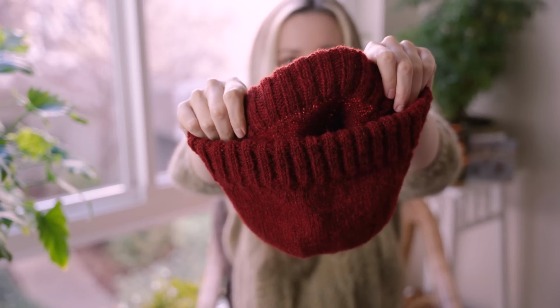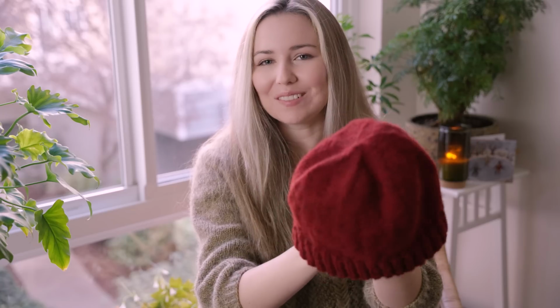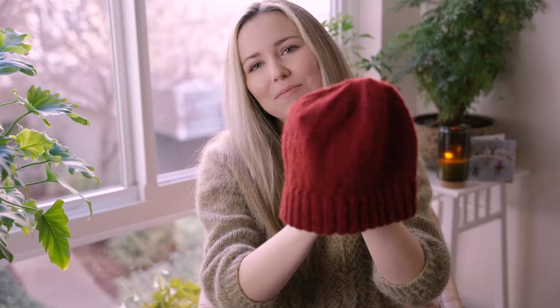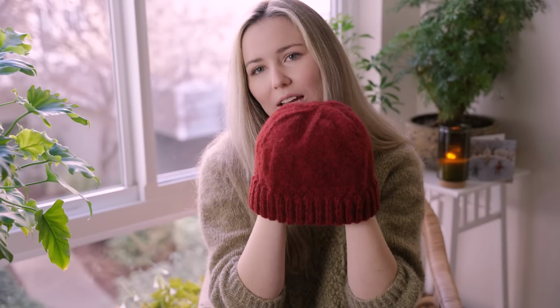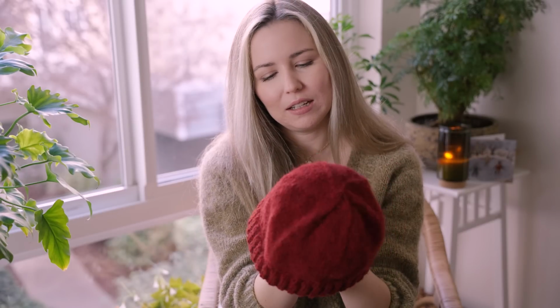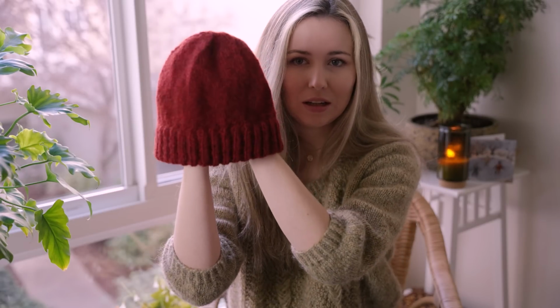There's no weird bumps or anything. And yeah, it's double thickness, so it's nice and warm on your ears. That's how I would like my hats, so I figured that would be good. And then, yeah, for the crown shaping, I sort of just guesstimated. Wanted to make it as smooth of a decrease as possible.